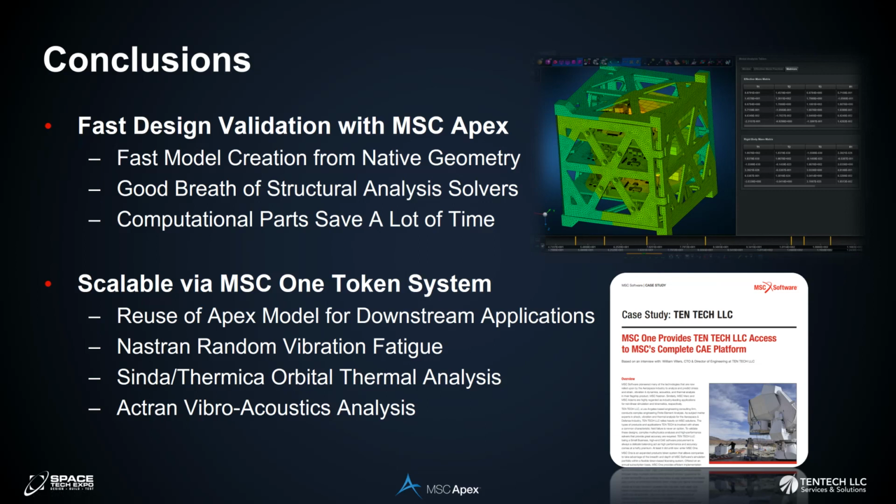We have actually done this with other larger projects. For instance, we have an example there of a giant telescope. This one was started in MSC Apex, and because of the MSC One licensing, we were able to provide more functionality, being fluid structure interaction, CFD, thermal, thermal expansion, acoustics. So there were a lot of applications that we were able to perform, the starting point being always the model created in MSC Apex.